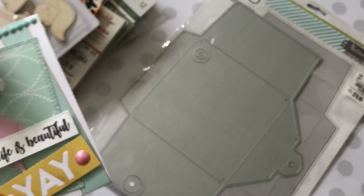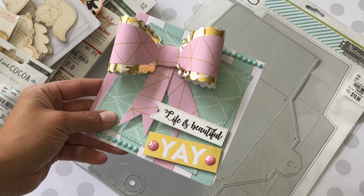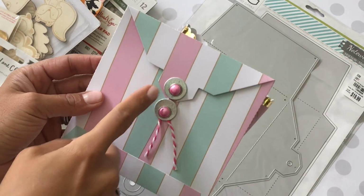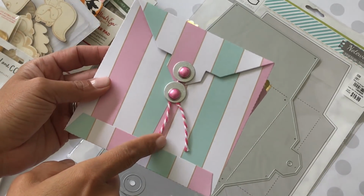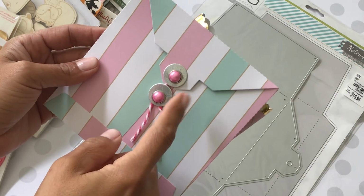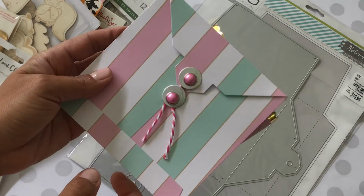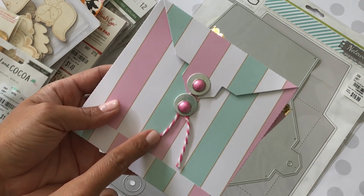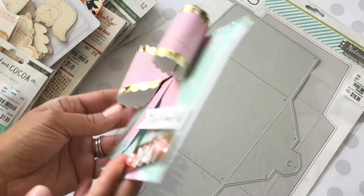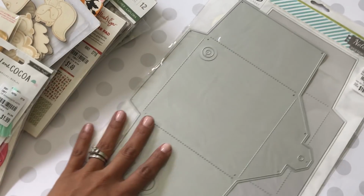I did cut it out, so let me show you what it looks like. I made this envelope and I just decorated the front of it and I thought it came out super cute. And then this is the back. So you see how you can create that little closure right there. And I kind of messed up. I should have made the closure a little bit further apart, but I think that's okay. I mean, this was the first one I made, so it's fine. I'm just gonna keep it as is and I will gift it to somebody. But I think this is a super cute envelope die and I'm looking forward to playing with this. So really excited about that die right there.